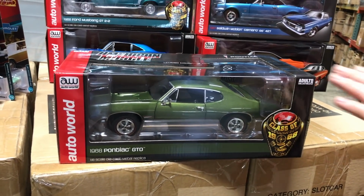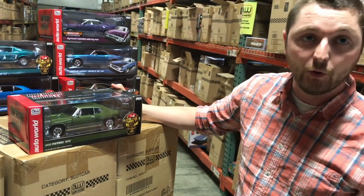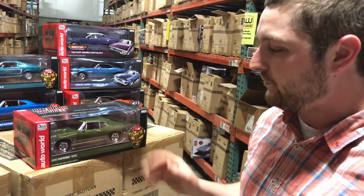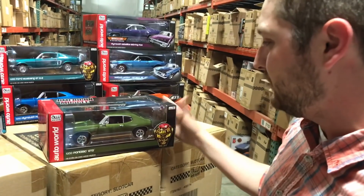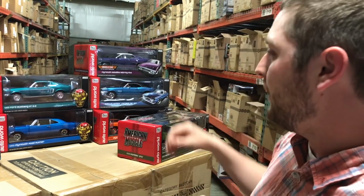And this particular one was actually sent to Royal Pontiac as well to be Bobcat performance tuned. So it's a very famous GTO, great looking color, and the red line tires really complement the green well. It's just a really cool looking car. So we're excited to see that one come out.